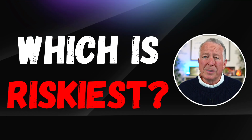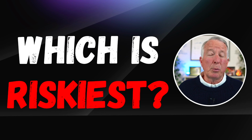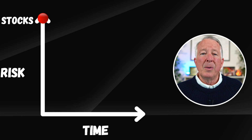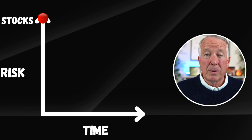What do you think is riskier, stocks or cash? Most people would say that stocks are the riskiest because they have the potential for principal loss. Let me help you to understand a little different perspective. In the short term, stocks are way up there. Stocks have been known to lose 20% in a day. So you could say the short-term stocks are quite risky.